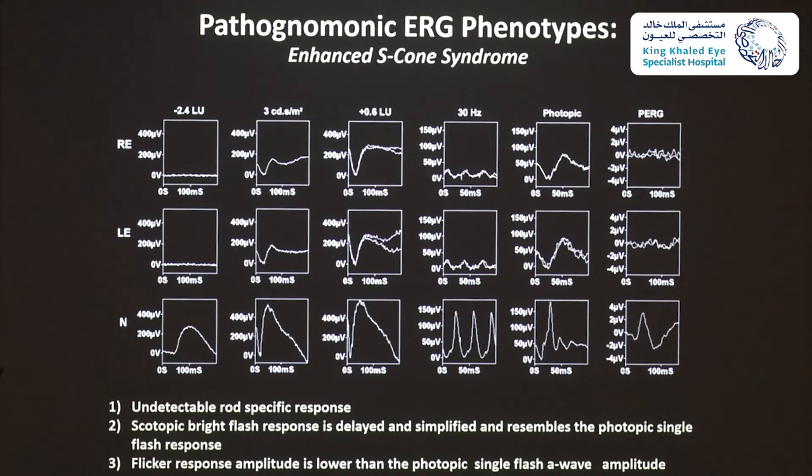And then the flicker. طيب ليش الفليكر subnormal and delayed؟ The shortwave sensitive mechanism is not as robust as the LNM cones. And even if you isolate the S cone responses in somebody who's completely healthy, they are not as robust as the LNM cones. بمعنى إنه حقيقة the S cones are minority even in the retina. Almost 2% of the cones only are S cones.